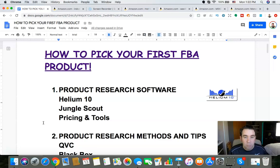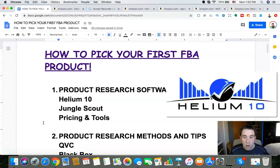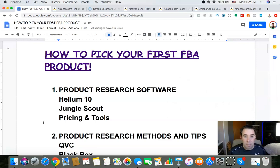Right now, I'm really liking and using Helium 10, mostly because of the amount of tools that they have. It's really become the best all-around Amazon seller suite of tools, with all the in-depth keyword research tools they have, plus all the other tools you get for the money.